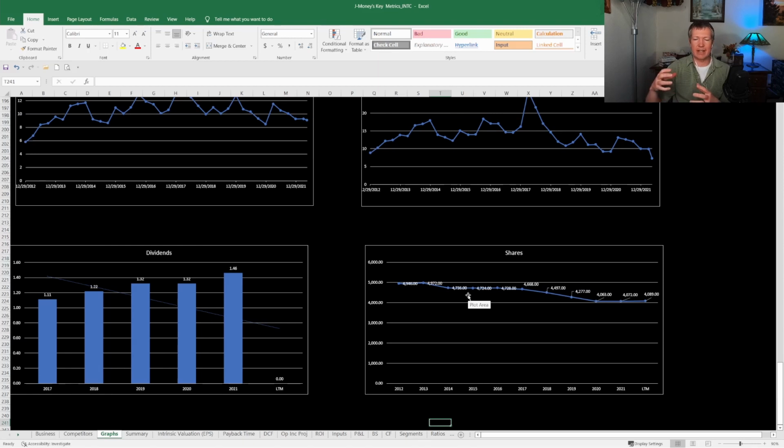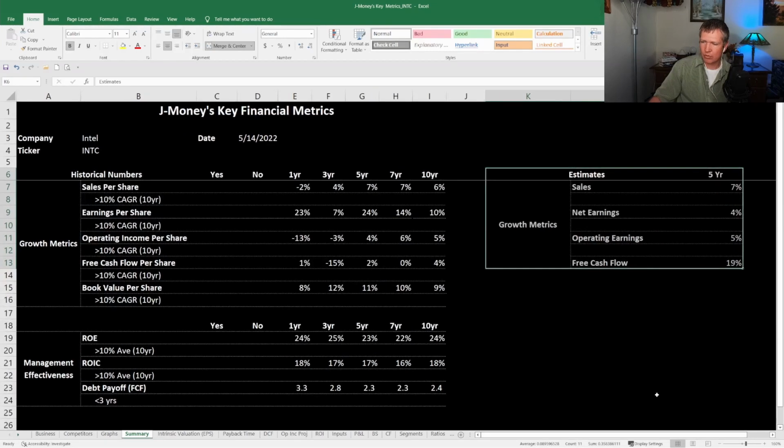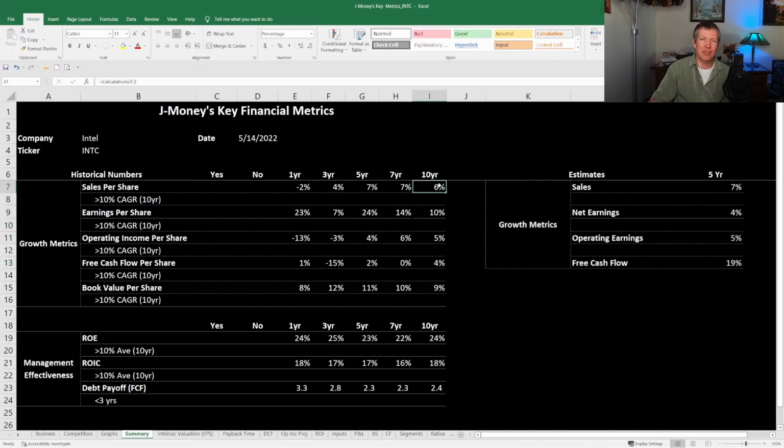Now, if we take a lot of these numbers and dump them into this spreadsheet I'll show you, it takes these metrics and looks at them as a compounded annual growth rate. So it gives us a better picture of what's going on. So for example, let me make this bigger real quick. All right, there we go. Sales per share growth has been 6% per year over the last 10 years.